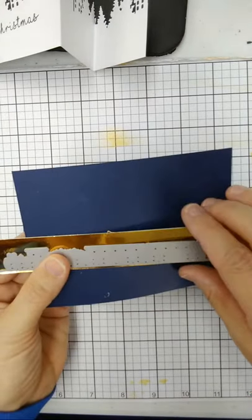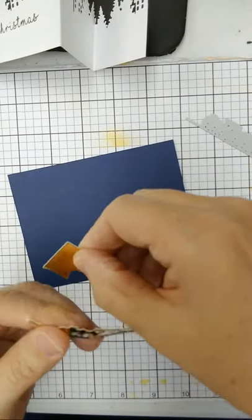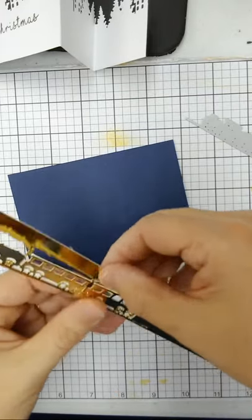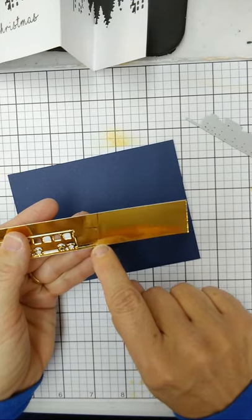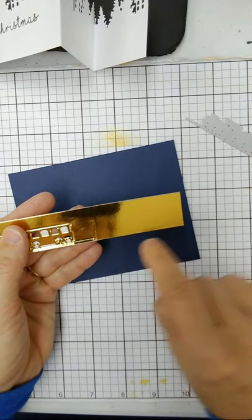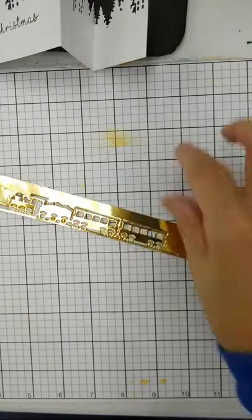Okay, so what we've done is we've cut that on the edge. So here's what we've got. We are stopping right here. So what we want to do is take our die cut and put it in our paper cutter, or you can cut it by hand.